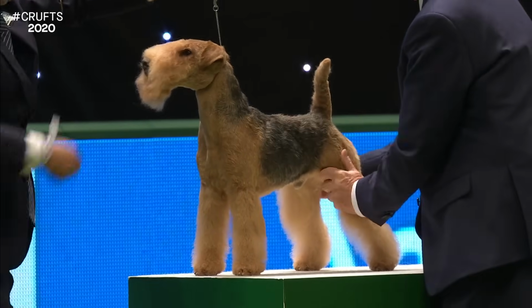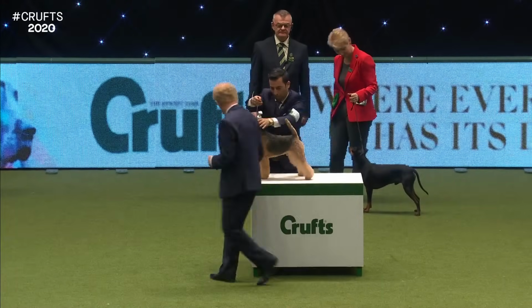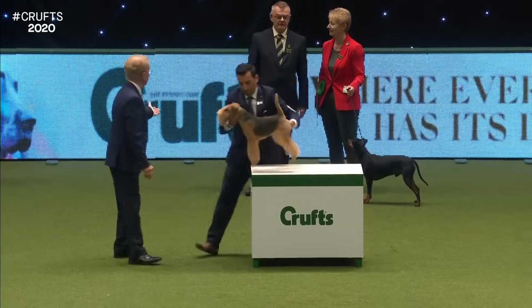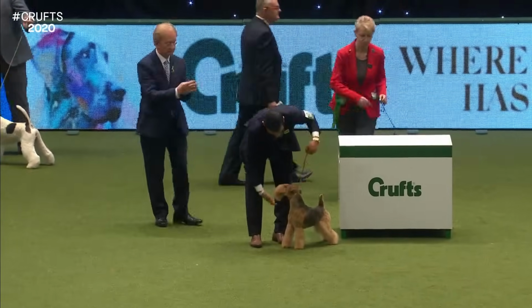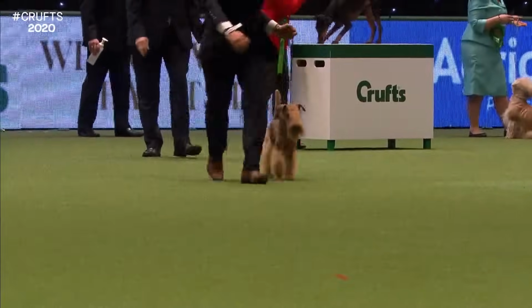Beginning of the 20th century. The judge just looking at the coat texture and feeling it and feeling the furnishings. This looks a picture, this dog. It's a 4-year-old dog from Malta, and world winner. And it's bred by the Sheridan Kennels, who also have the Airedale Terrier in the group. So double shot at the win there.